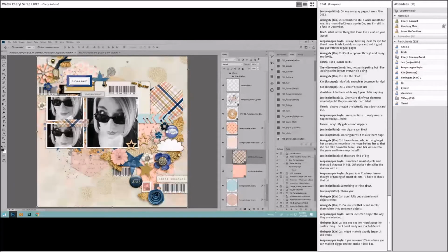But yeah, and honestly, Kim, it comes down to if you don't see a difference in the quality and you don't care, why bother? Because you're not going to see a difference in your web copy typically because you're making it so small anyway. And that's the only one other people are going to see. Well, besides your family, but they're going to see a printed copy.